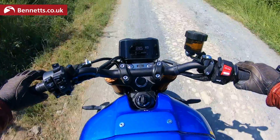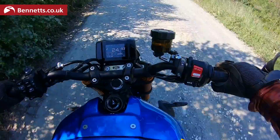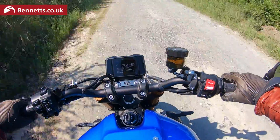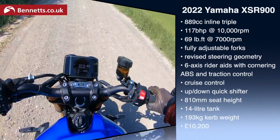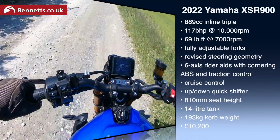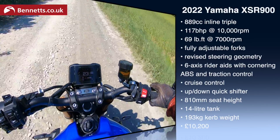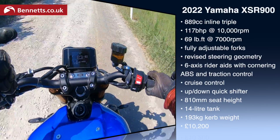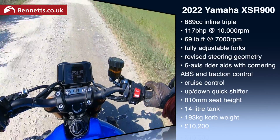But it's not just a cosmetic change. It's got the new MT09 engine, so we've got more power, more torque. Got a new chassis, we've got lighter wheels, different forks, the wheelbase is longer, we have new rider aids that are lean sensitive. Because the old bike didn't have any rider aids. That was a bit of the beauty of the old bike, its simplicity. And now we've got cornering ABS, cornering traction control, slide control and anti-wheelie. We've even got cruise control and an up and down quick shifter.